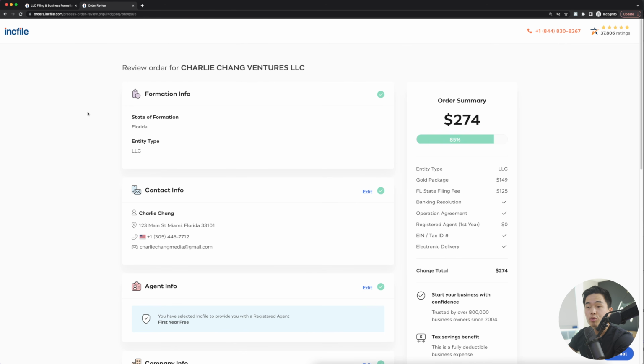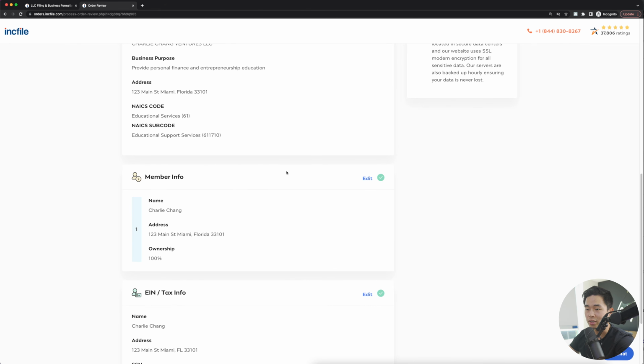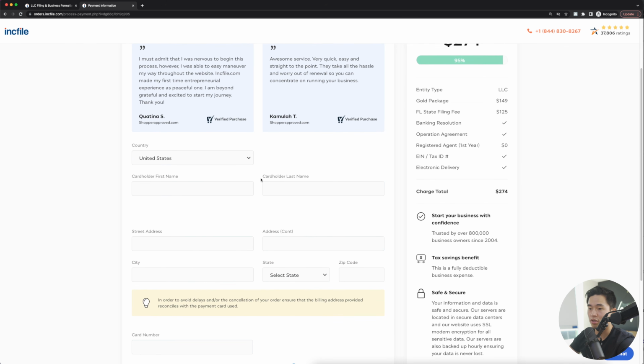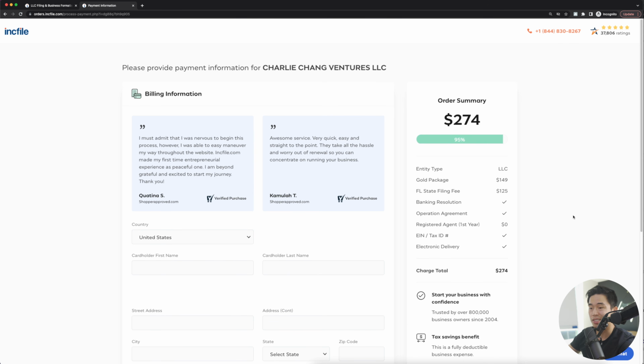And finally, it's going to have me review my order for my new Florida LLC. So I'll scroll down here, check to make sure all these things are correct. If it is, I'll click next. And then finally, it's going to have me enter in my billing information. So your cardholder name, your address, as well as your card number and credit card details. After that, I'll check this box and then I'll click complete and pay. So yeah, that's basically how you set up an LLC in Florida using my favorite platform, IncFile.